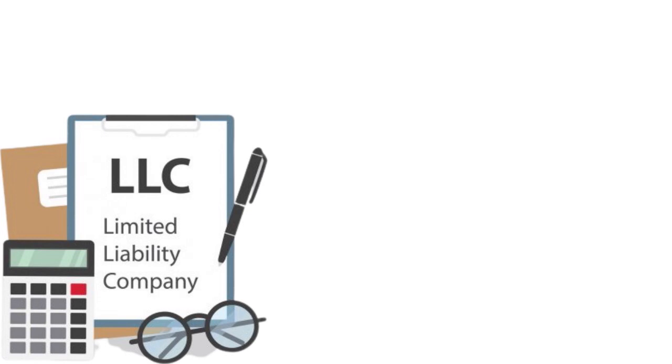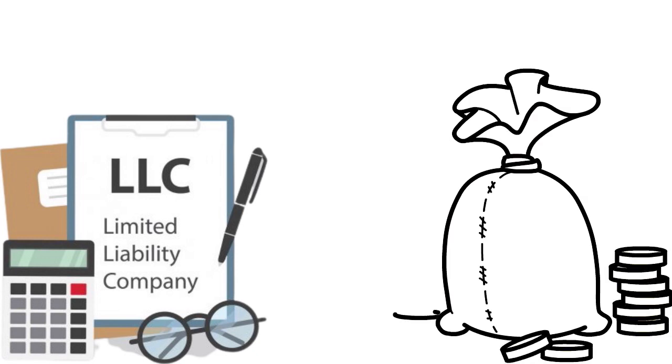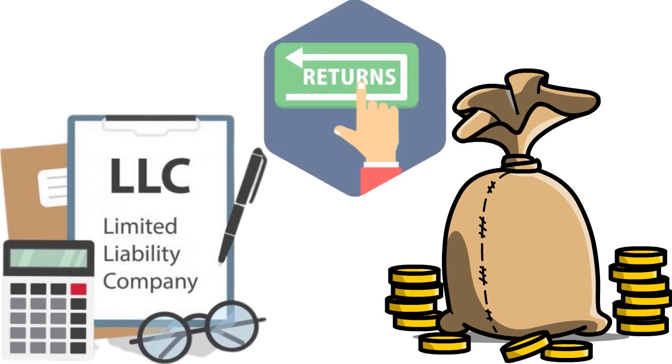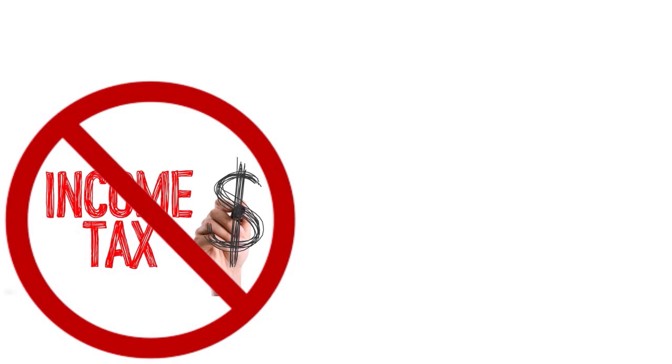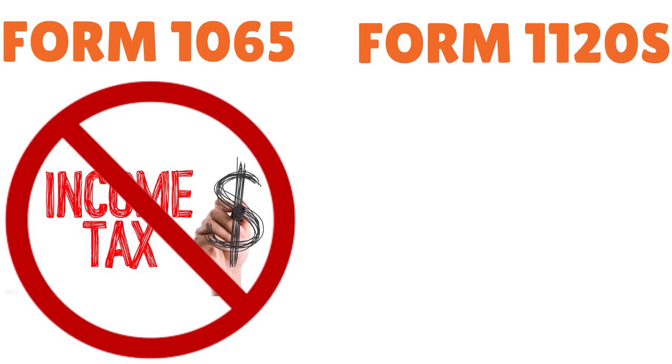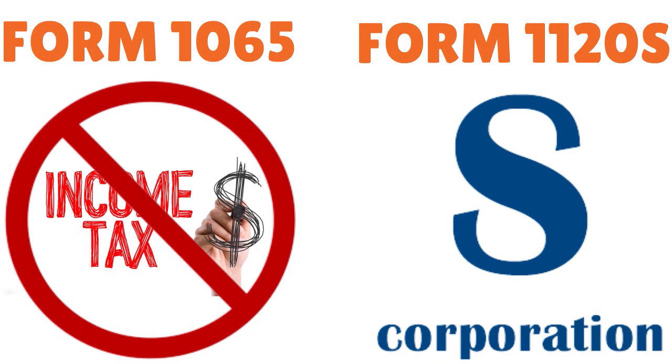In other words, you are passing your company's income and deductions down to its shareholders, partners, or owners to report on their personal returns. Basically, if the business is a pass-through entity, the business itself does not pay income taxes. Whatever the business files as a return is just an informational return for the IRS to know exactly what's happening. For example, when you file Form 1065 for your LLC or partnership, this is an informational return. The same applies for Form 1120S. For an S corporation, you don't pay taxes at the S corporation level. You pay taxes at the personal level.